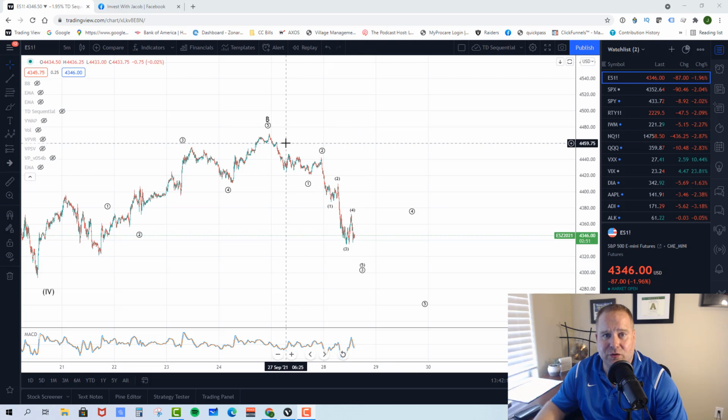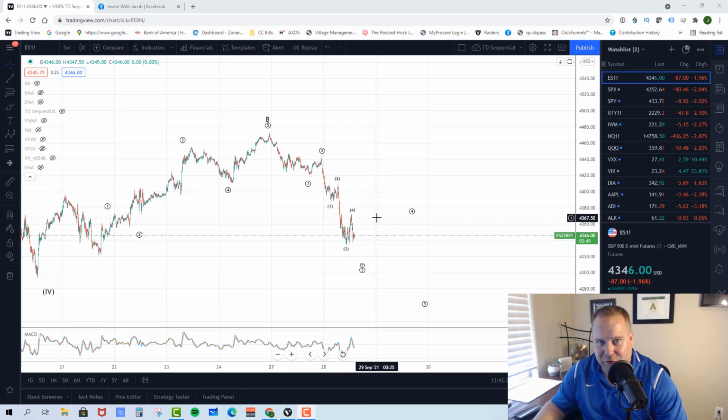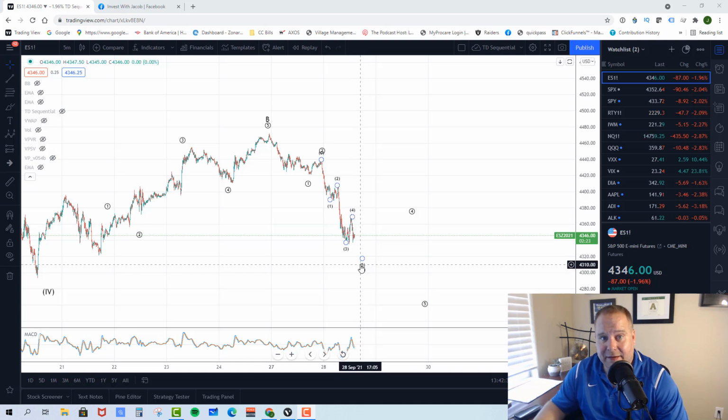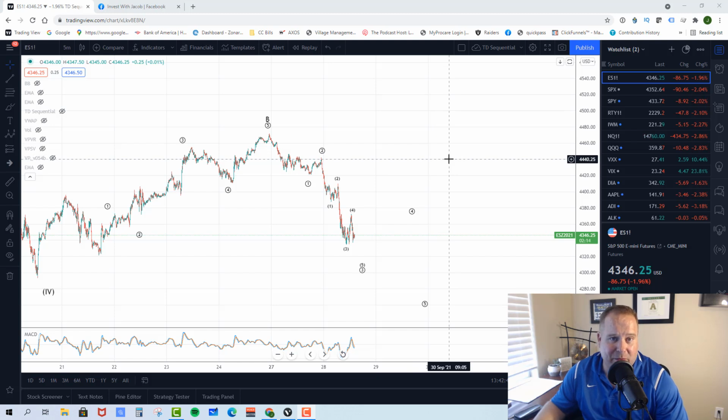Now remember, in ending diagonals, all of the waves are 3-wave movements. So this is 1 down in C, but it's a 3-wave movement. It's A, B, and then 1, 2, 3, 4, 5 in C, okay? If that sounds confusing, it is a little bit, because A and B are 3-wave moves, and then C is a 5-wave move down, but it's overall a 3-wave move because it's A, B, C down, okay? Just remember that all C waves are 5-wave moves. Then the bounce would take us up towards 4,400 plus, up into this region here, 4,403, 4,405, and that would be wave 2, and it would be an A, B, C structure up to there.